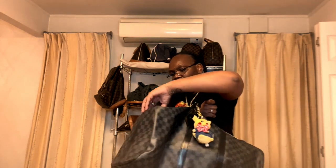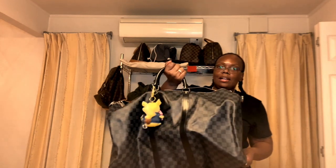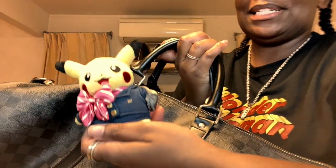This is my Damier Graphite Keepall. I want to say this is a 55. Yep, this is my Damier Graphite Keepall 55. It has a very cute little Pikachu. I picked it up last time I was in the airport in Tokyo. She's so cute.